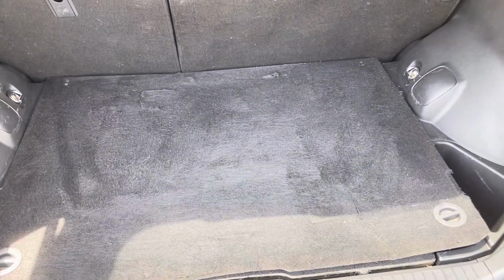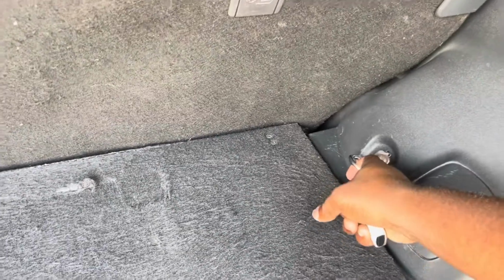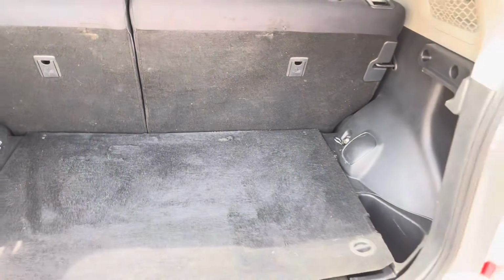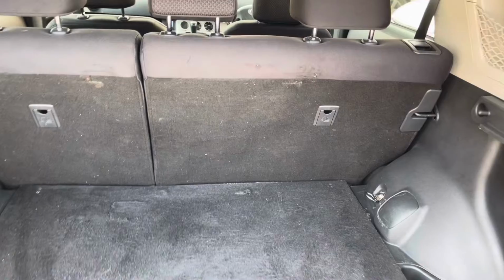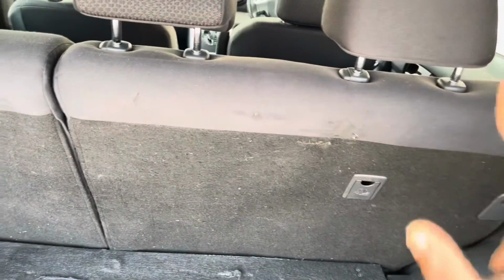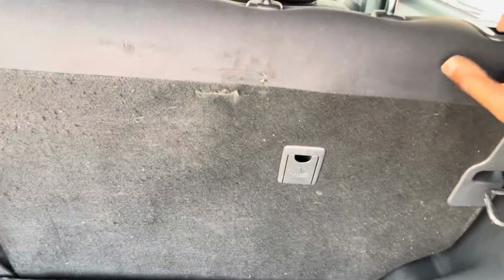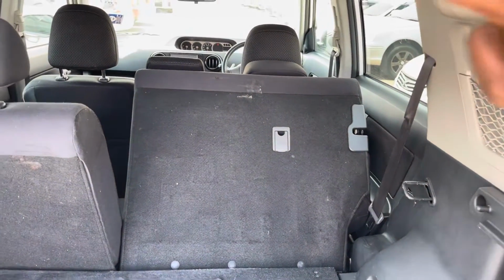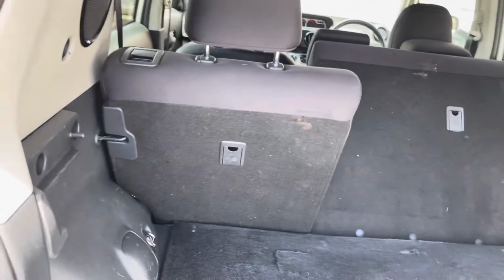And if you do keep items here that shake around, you have these tether points that you can tie them on, and they will not shake as much. Now I want to show you one more thing. If you want more storage or you want more space in the back, you can push these chairs in front just like this, and the chairs will fold. If the chairs in front are all the way pushed in front, these will lie down and you'll have more space. Let's try that and see.